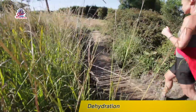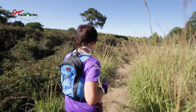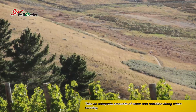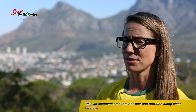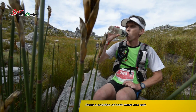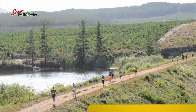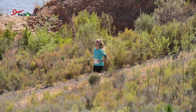Dehydration can be a significant problem to trail runners when out on the trails, especially when they're doing long distances. Trail runners should always ensure that they have an adequate amount of water on them before they go out on their run, as well as an adequate amount of nutrition to ensure that dehydration does not occur. The types of solution that should be drunk should be mixed with both water and salts. Signs of dehydration include dizziness, confusion, tiredness, and dry mouth. If any of these symptoms start to occur, ensure that you drink some water.